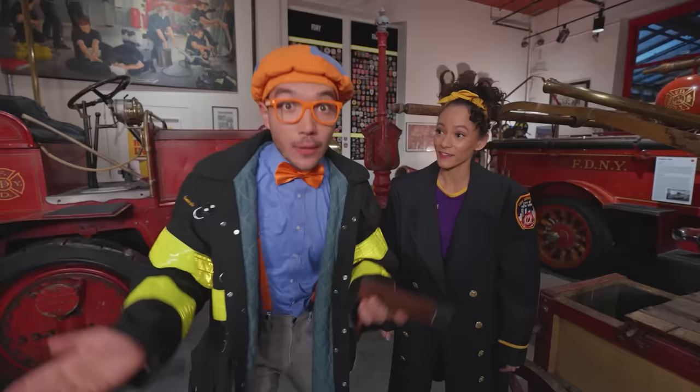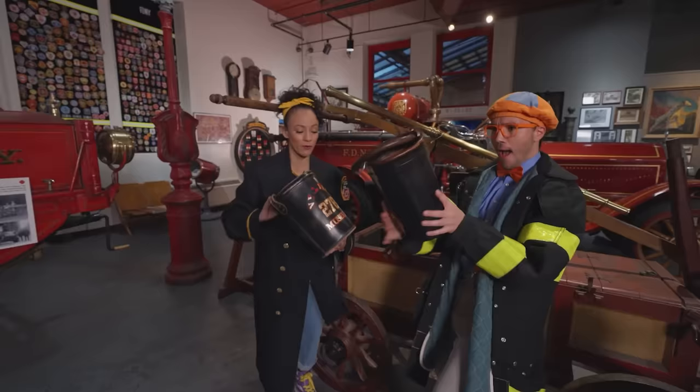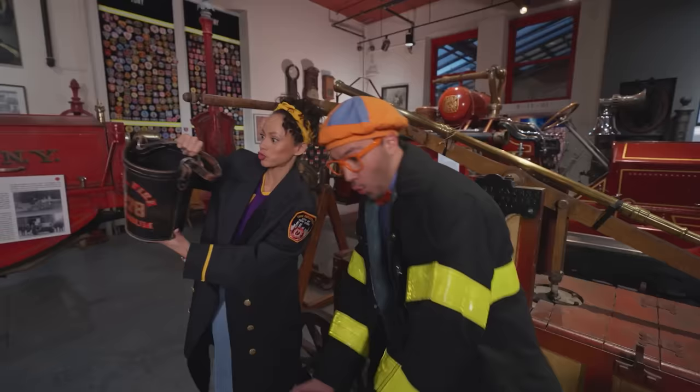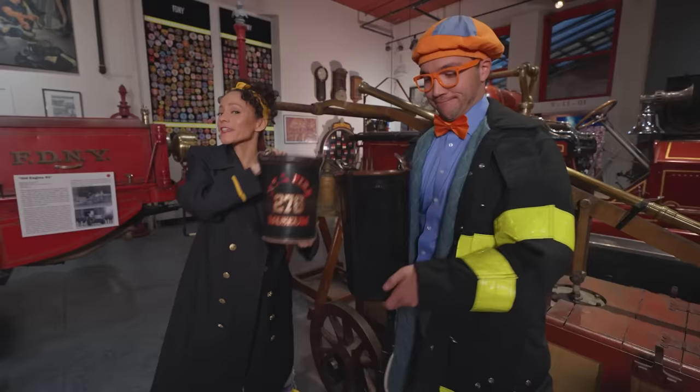Ooh. Whoa, and what are these buckets for? These are really sturdy, cool buckets. Everyone in the neighborhood would have one so that they could help put out the fire. Oh, yeah. I think it was called the Bucket Brigade. That's right, the Bucket Brigade. Whoa. Put out the fire with this because back then they didn't have fire extinguishers and sometimes it was hard to get hoses around to the right spot. Everyone would just work together. Teamwork.